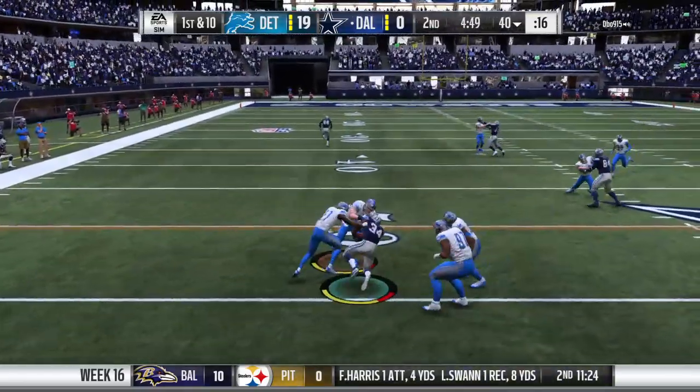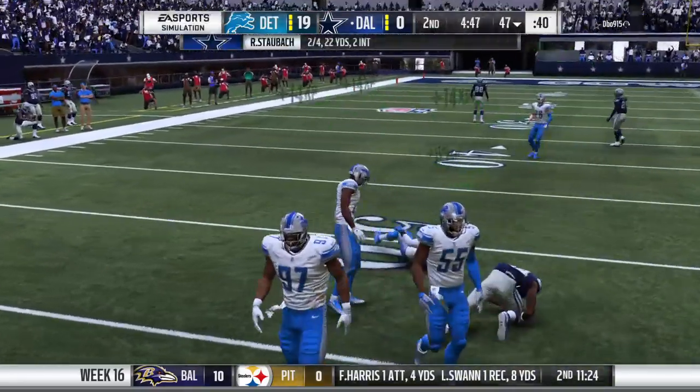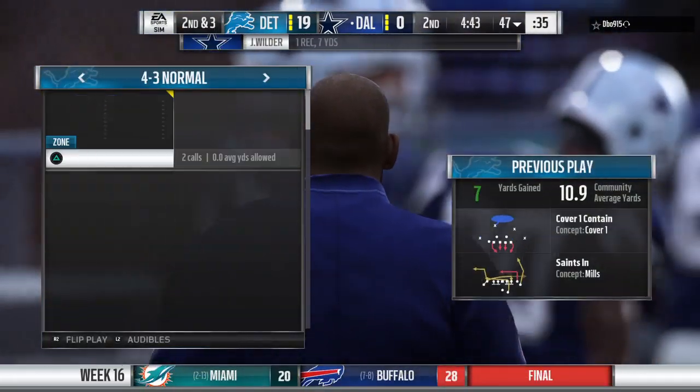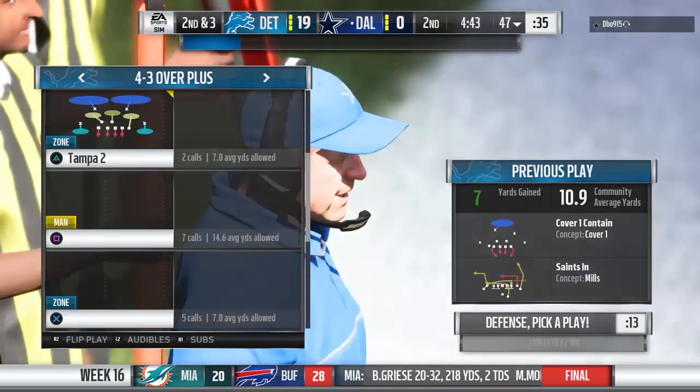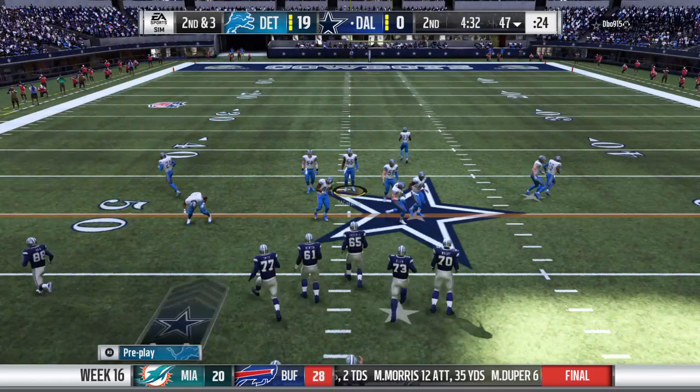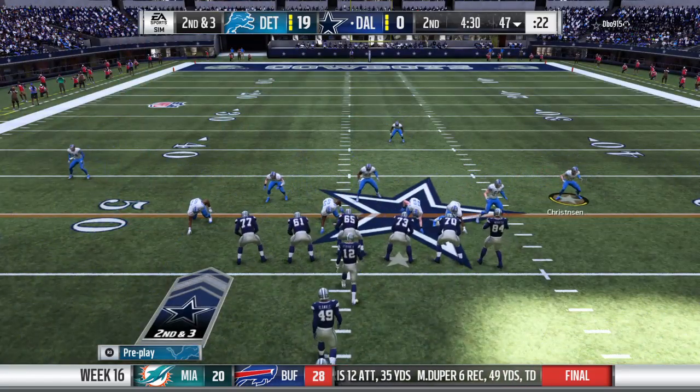Finding a safety valve here. That's complete. And he'll go down right around the 47 this time. 7 yards on the play, and it'll make it second down. Looked like a pretty good, safe play right there. No, he's had trouble with the interceptions in this game. Hits his guy out in the flat.